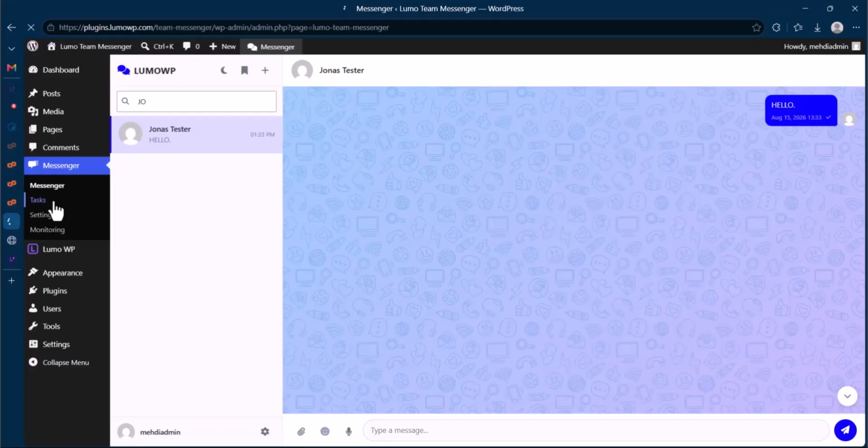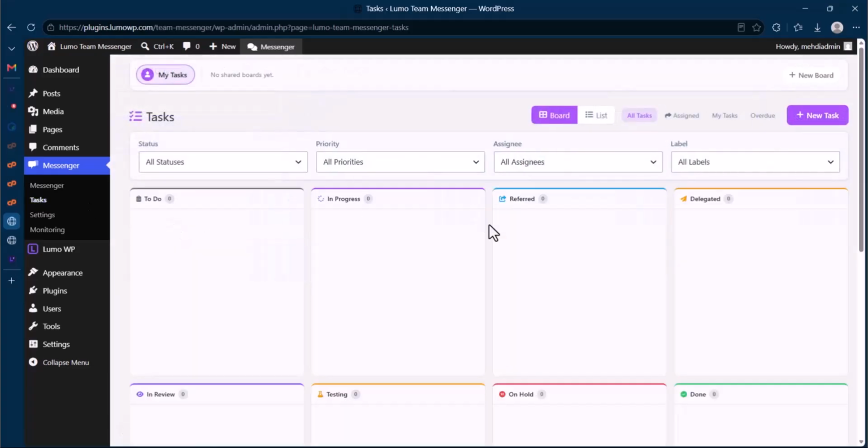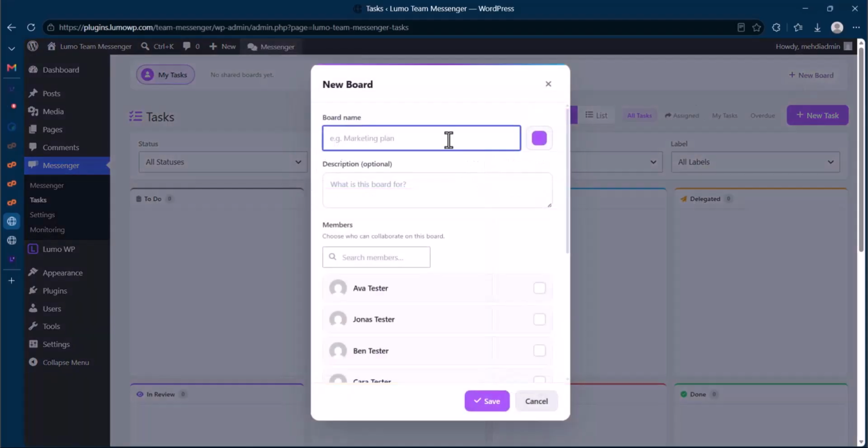Here in the Task Manager section, you'll find some default cards already set up for you. But you can customize these cards however you like. That means changing their names and updating the details inside them. You can even create dedicated boards for different projects or different teams.